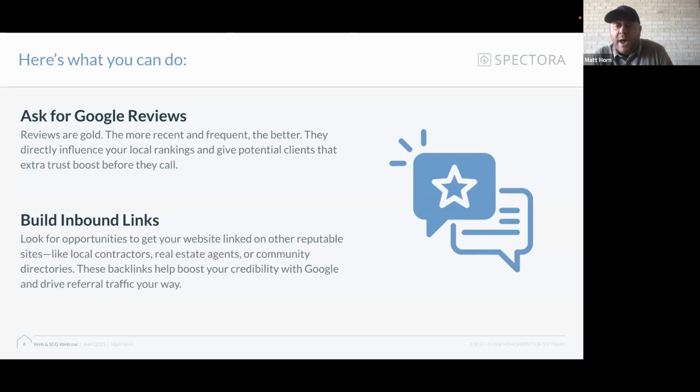So if you have your site and you have people that you're working with, maybe different contractors who have a website, getting a link from their website pointing to your website, or real estate agents, directories, these backlinks do help boost credibility with Google. Again, it's one of many things. If you're only doing this, you need to spread out and focus on content, things on the website. But if we're talking about a well-rounded program to try to get more business and more traffic to the website, this is another great avenue.